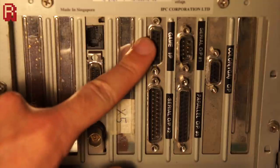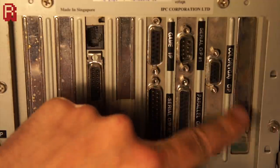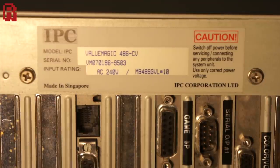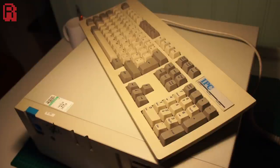Another DB15 port is labelled as the game port, as well as 25 and 9-pin serial ports, and a regular parallel port which would have been used mostly for printers at the time. Last but not least, we have a video adapter card, and I'll be very interested to see what that is. We'll see what lies inside the case shortly, but this is shown as a Volume Magic 486-CV model. And the dumpster also handily gave us an IPC branded keyboard to go alongside it.